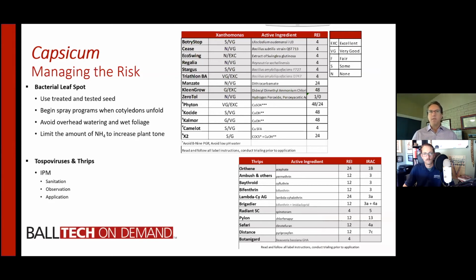All right, let's talk about some of the spray options that are out there. There are quite a good amount, especially now in the last 5 to 10 years, of biological products that we can apply to our foliage to help protect against bacterial leaf spot.